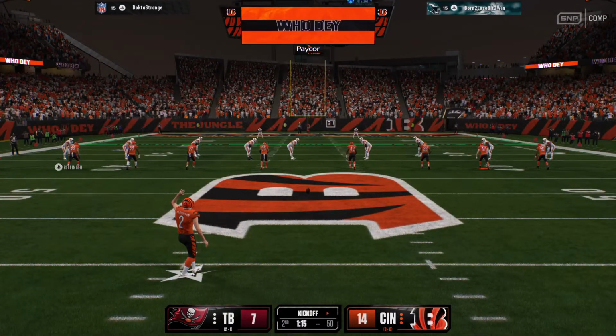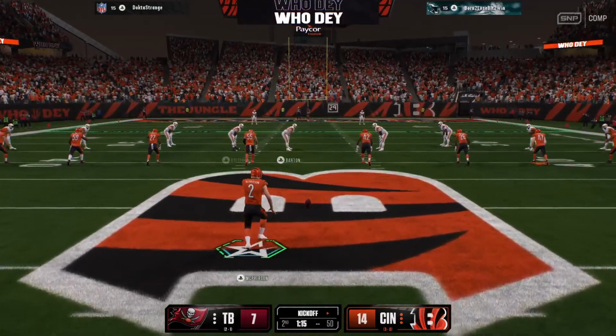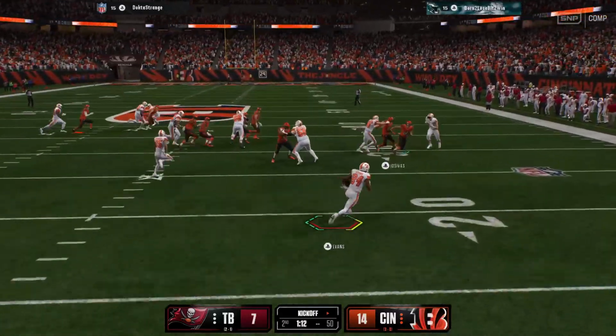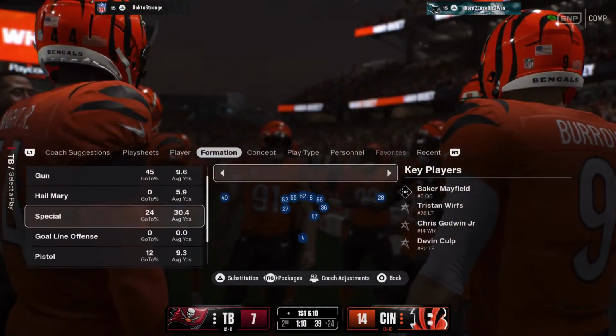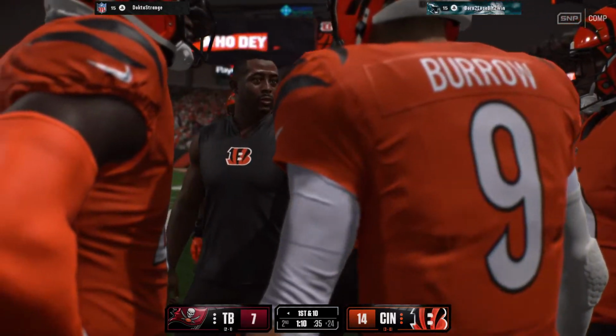McPherson to kick off for Cincinnati. After the TD, on is McPherson to kick this one away. On the return, here comes Evans. He's across the 20, taken down just shy of the 25. The Bucs take over first and 10 at their own 24-yard line.